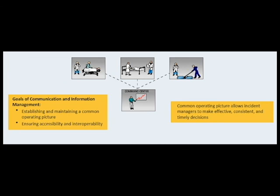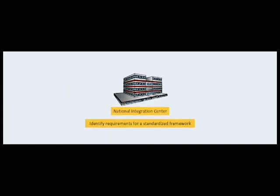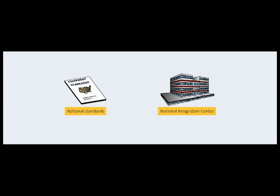A common operating picture allows incident managers at all levels to make effective, consistent, and timely decisions. Integrated systems for communication, information management, and intelligence sharing allow data to be continuously updated during an incident. For this to be accomplished, mutually agreed upon technology and commonly accepted architecture must be in place. NIMS will identify the requirements for a standardized framework and is committed to leveraging the science and necessary supportive technology to improve these capabilities at a lower cost. Technology standards and support are the keys to facilitating interoperability and compatibility of major systems.